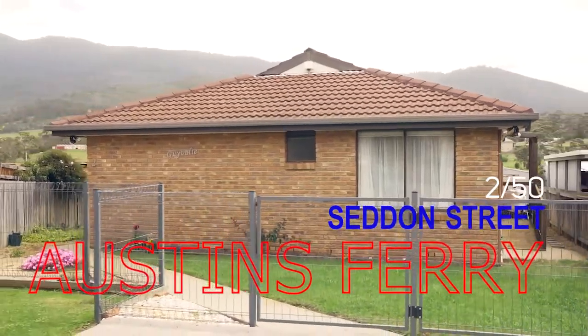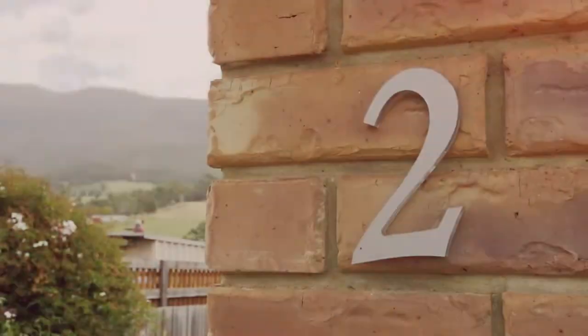What a find I have for you today. An incredible solid brick unit, which is on a nice quiet cul-de-sac with some wonderful surrounds. And it's only a few moments from shops and services. I can't wait to show you through, so let's go have a look.